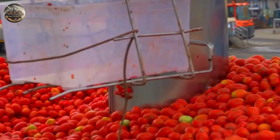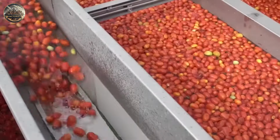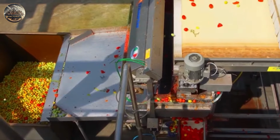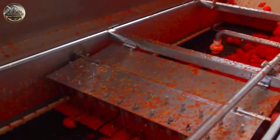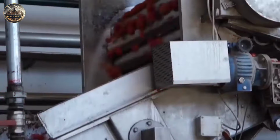Once the tomatoes are harvested, they embark on a journey to the ketchup factory. In this section, we'll step inside the bustling facility and see how the tomatoes are sorted and prepped for processing. We'll witness automated sorting machines in action, separating the good from the bad, ensuring only the finest tomatoes make it to the next stage. Prepare to be impressed by the speed and precision of these incredible machines.